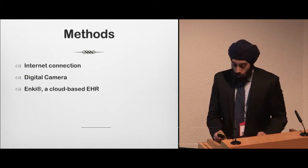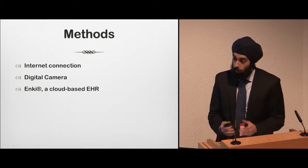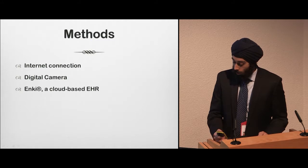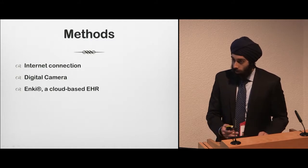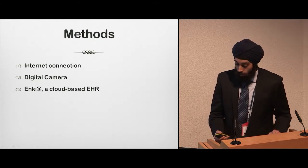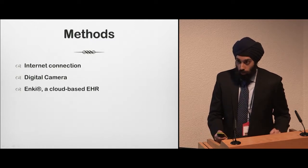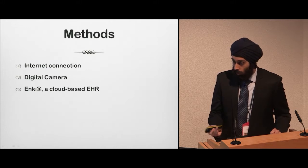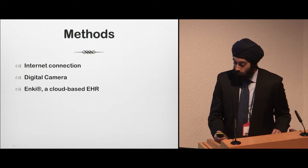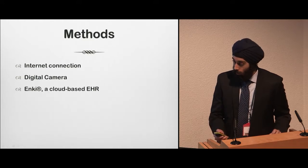So in order to create this access point, we try to create a sort of simple, replicable model that could be used in other sites. And so it came down to creating a standardized history and physical form and using a digital camera to capture the images, having an internet connection, and using a cloud-based electronic health record called Enki. It could have been any sort of electronic health record we used for transferring the patient information, but we chose this one because they already used it at this site to track the general health care of the population.